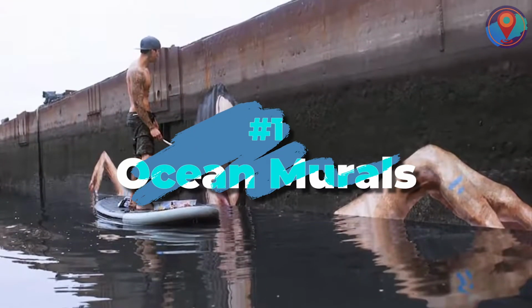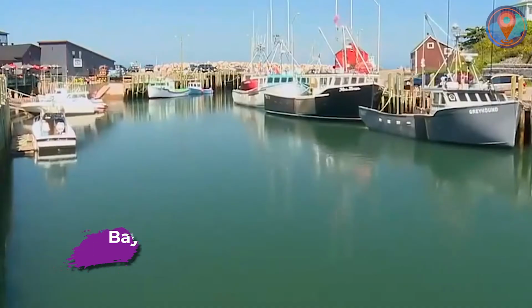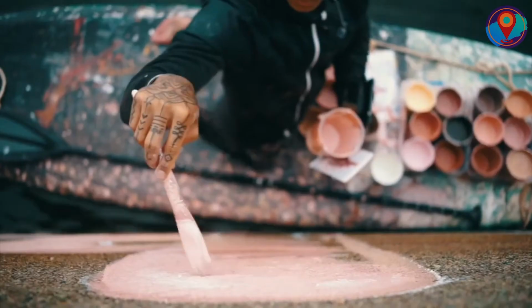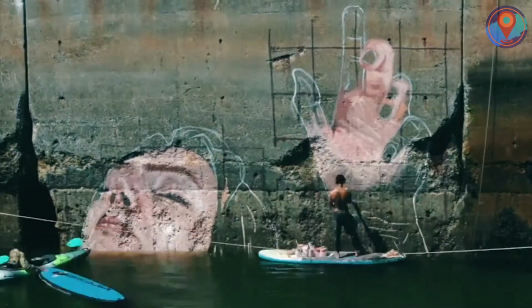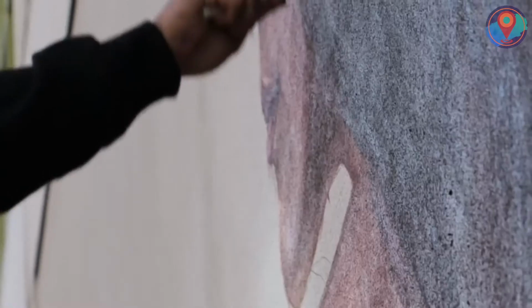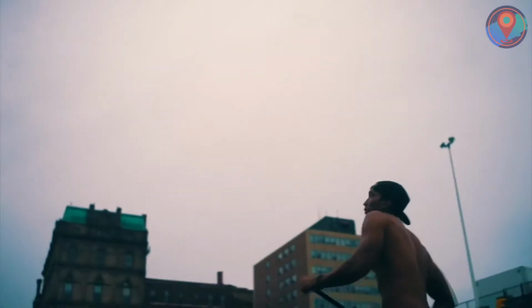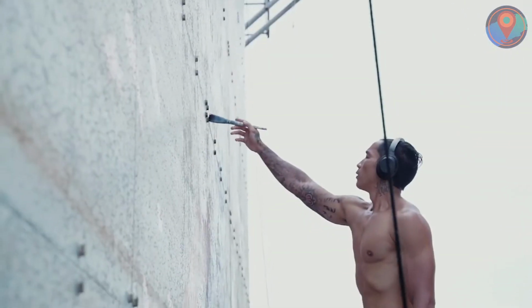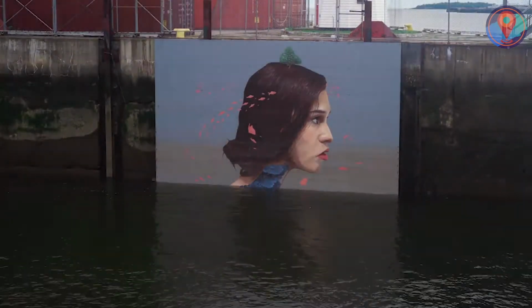Number 1. Ocean murals. A remote sea wall found on the Bay of Fundy in St. John, Canada, has a beautiful secret that unveils itself only twice a day. I'm talking about a mural created by Hawaii-born surfer/artist Sean Yoro. Known for painting in dangerous places, Sean doesn't really reveal his work's exact locations to avoid legal risks. But this one is an exception since it was commissioned by the tourism department itself.